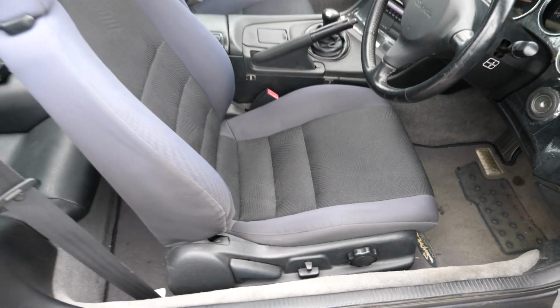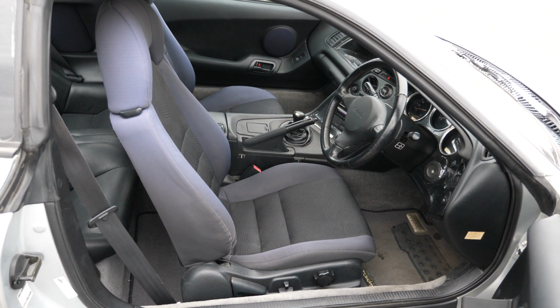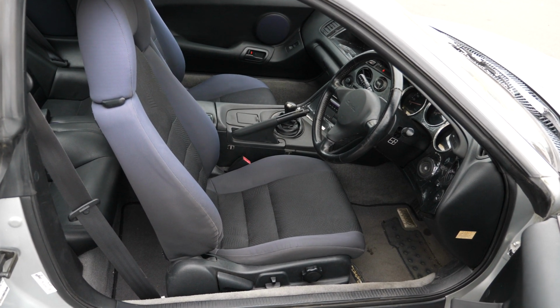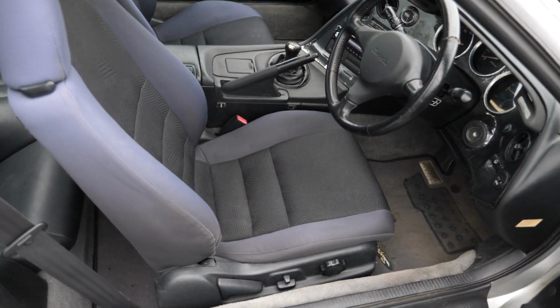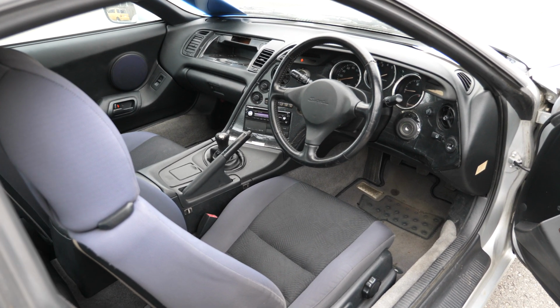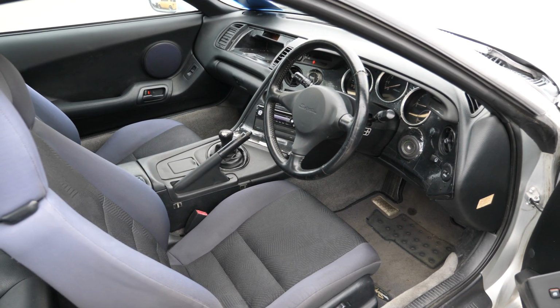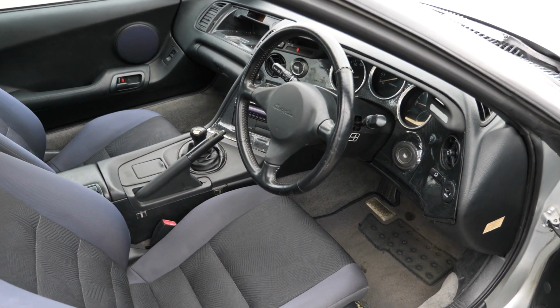Okay, seats may be a little bit saggy. I'm not in love with these seats. I think for such a great car, the seats are a little bit of an afterthought maybe. They are bespoke to this car, but I don't know. I feel like better seats could be warranted. The Celica GT got better seats. Heck, even the Hilux Surf got better seats than these.